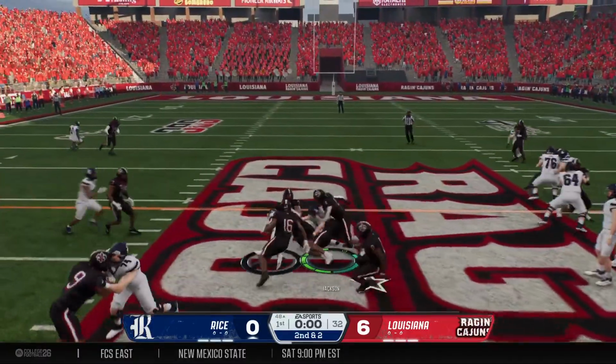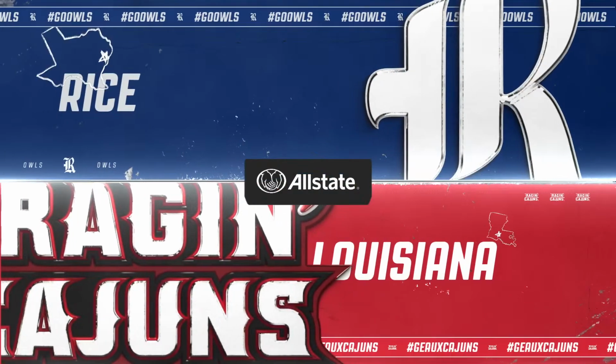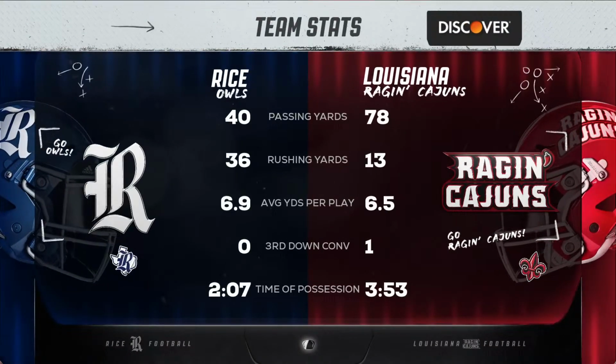From the gun, the running back tries to hit the hole. They'll knock him down behind the line, and that's how we'll end this quarter. That's the end of the period. It's Louisiana in the lead. We've played one. Before we move on, let's have a look at the stats.